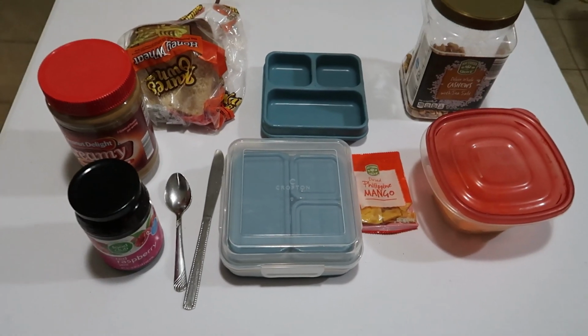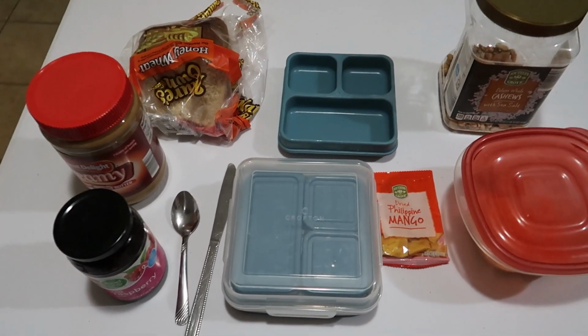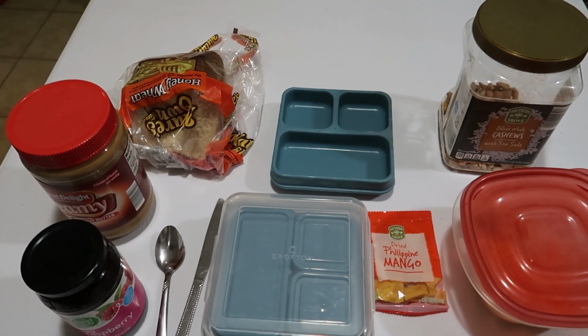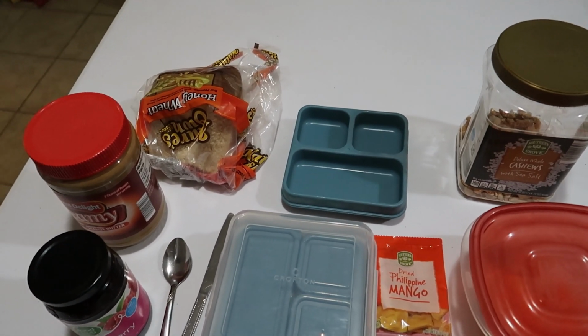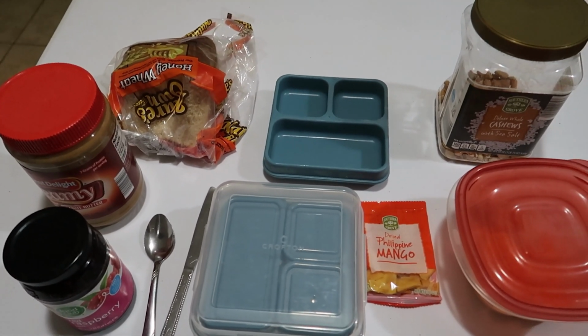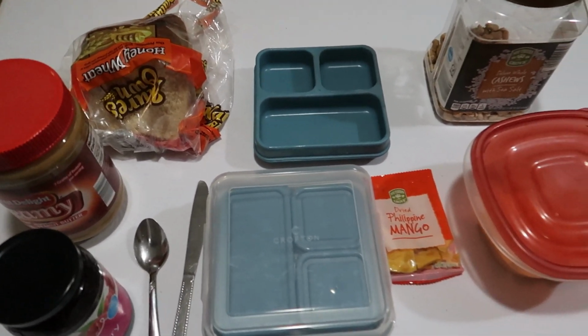And now we are moving on to Friday, the last packed lunch for this week. I try not to do these every week because sometimes we will repeat from week to week depending on budget, food availability, and other reasons. So if you want to see them at least maybe once a month, let me know. But this is finishing up for this week.